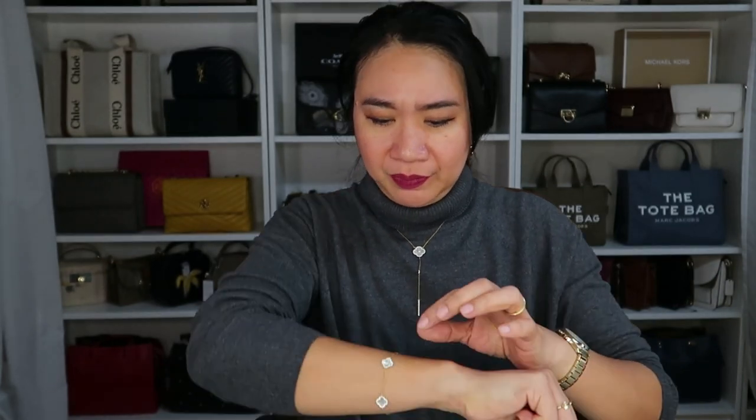You can adjust this to make it shorter, but I wear it at the longest setting, and for me it feels like it looks good with this turtleneck. Though it's almost summer, I still wear a turtleneck because it's still 50 degrees here. It's cold. It feels like it's fall. It's been raining. But anyway, this is the bracelet that I got.